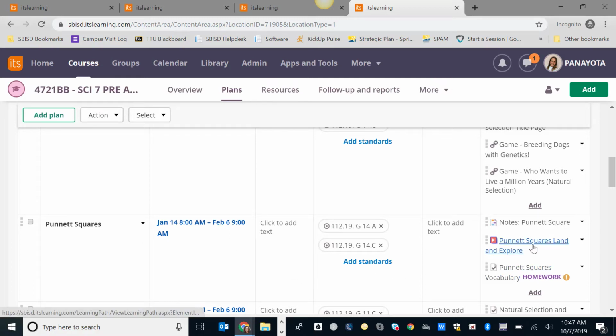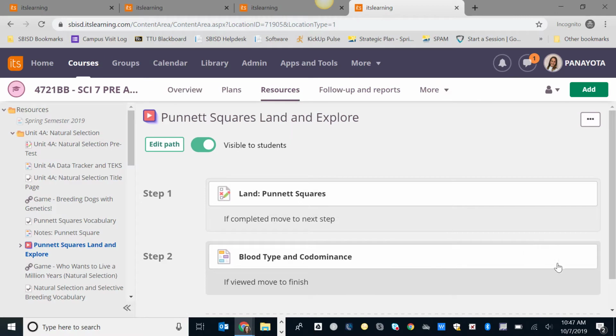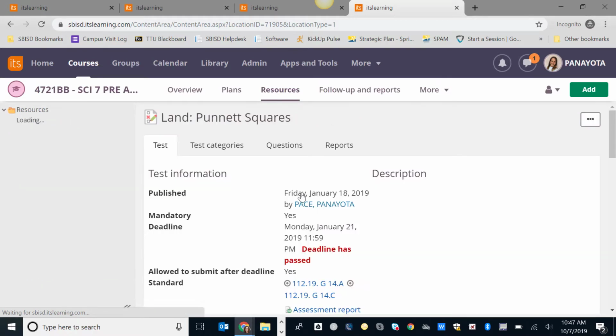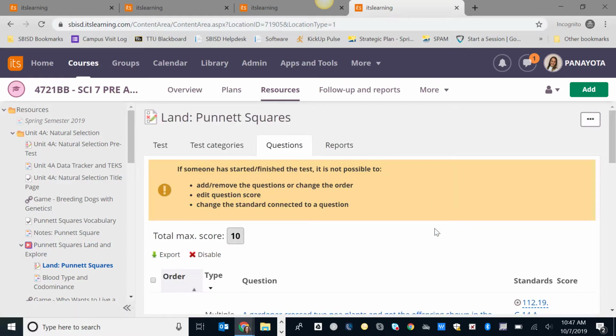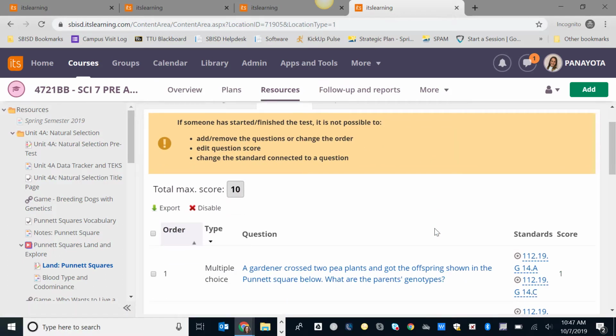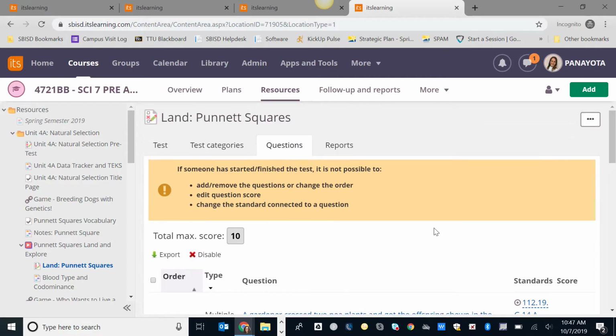This was a pathway that we did related to Punnett squares. In this situation, the first step was a short quiz or check for understanding, a mini quiz through its learning, where it gives you several different questions. This one happens to have 10. I like that you can do a blend of multiple choice, short answer, matching, all those different things on its learning. So I feel like it's not just a standard multiple choice test.